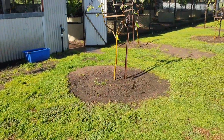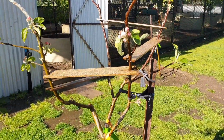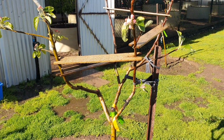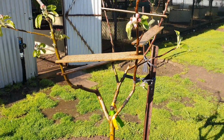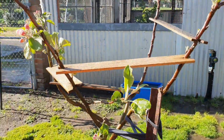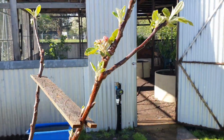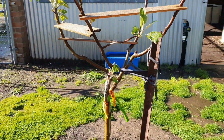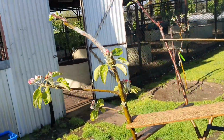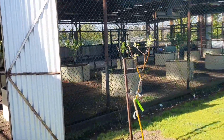We come across to this other one that I shaped into a vase with these props as well. The way the branches on this one were growing was a little bit awkward to get the right shape, so I had to use the spreaders to allow it to fork out with a vase in the middle. But yeah, a lot more flowers on this one too, so we'll get a few fruits off this and see how the Snow apple and the Akane apple taste, and hopefully the parrots leave them alone.